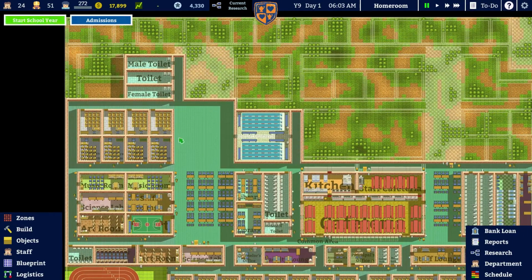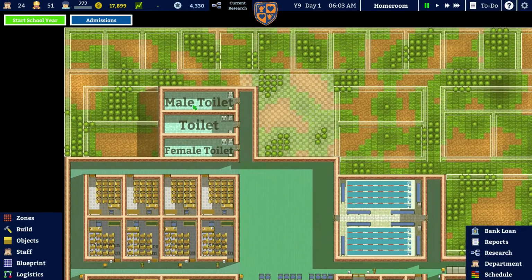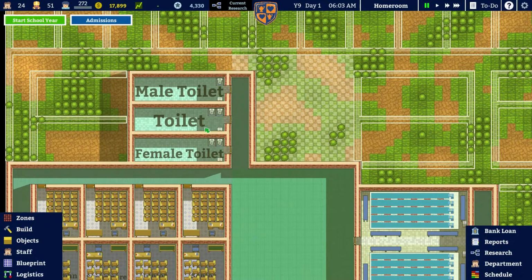So when we were trying to sort out the toilet issues of them saying, I'm leaving because there's not enough toilets, we put these in up here. So a male toilet, a sort of gender-neutral toilet, if you like, and a female toilet. Now, they don't have much in the way of actual toileting in there. There's five actual cubicle stalls and three sinks. But when they went in, that seemed to make quite a big difference.